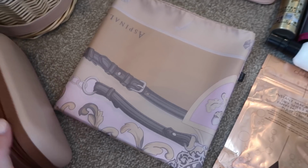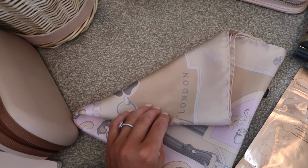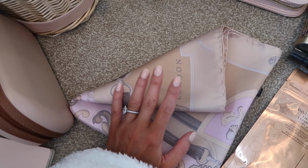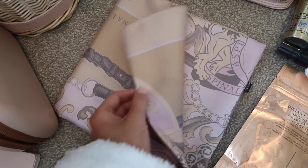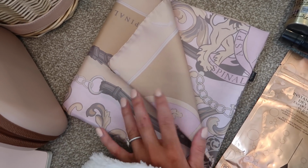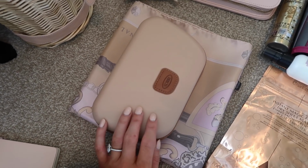Underneath this is a beautiful silk scarf from Aspinall. I find silk scarves really useful, whether that's for covering your shoulders, covering your head in certain places, or also just covering your nose and mouth if there are any smelly fumes on an airplane. So this and my little tech case will come with me in my hand luggage.